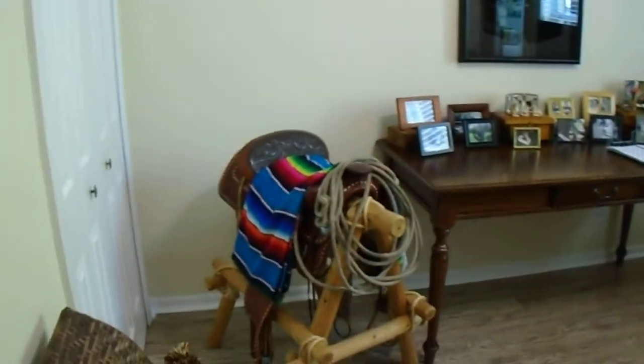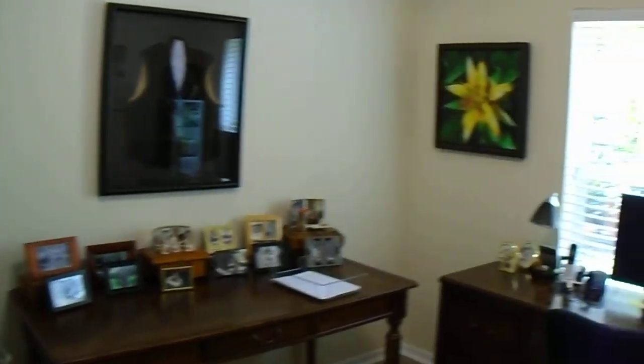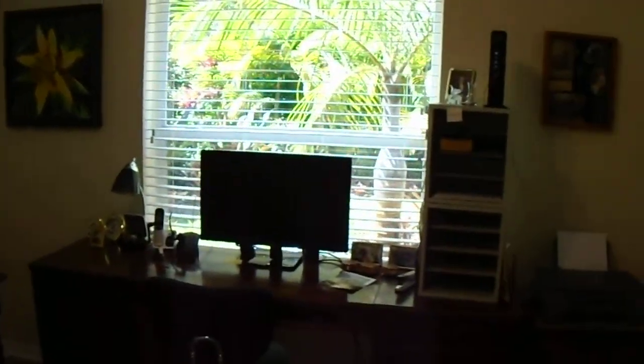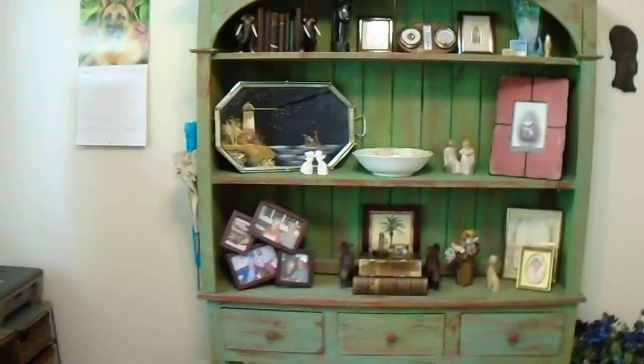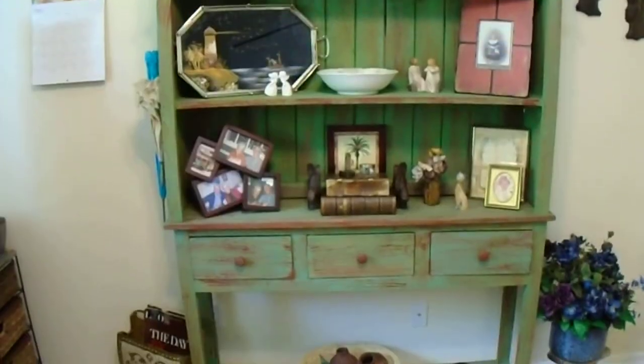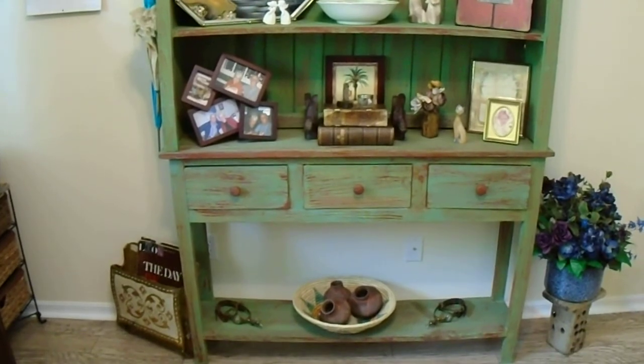My office with the saddle. Great grandpa's vest. A picture, that painting that Carol gave me because she had no place for it. My desk. The family heirloom section. There we go. I hope this is working. And then we will go back into the living area.